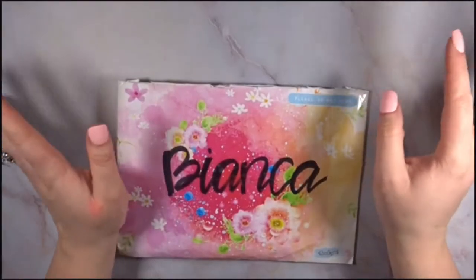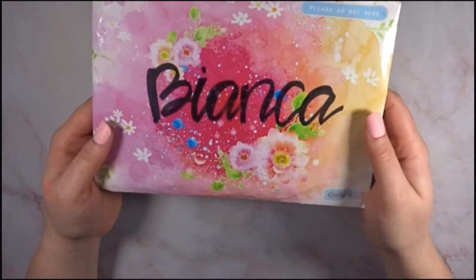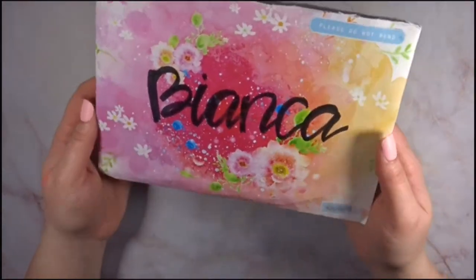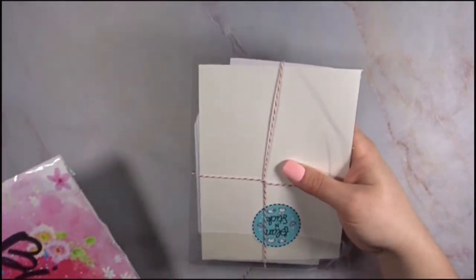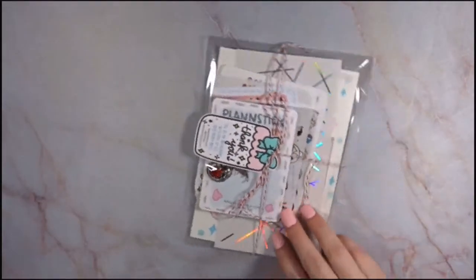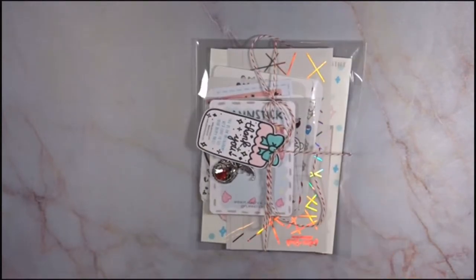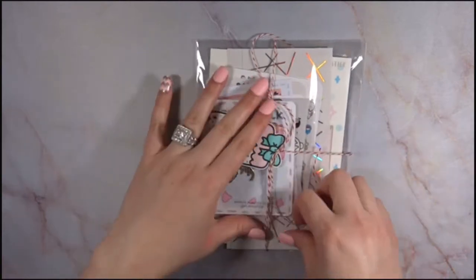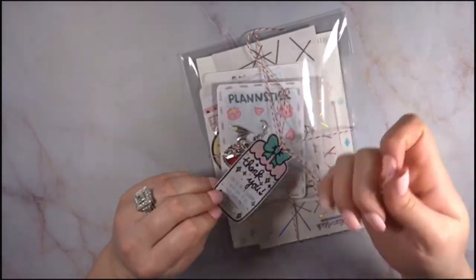Excited! I'm going to get ready to do a plan with me. This is a small haul. I got some things in the mail, so let's get into it. First, I wanted to do this beautiful envelope. Let's see what's inside. Ooh. Aw, look how cute that is. And check out that foil already. So this is from Plan and Stick. Let's see what I got. Look how cute. Thank you.